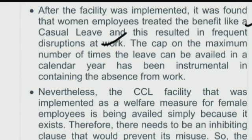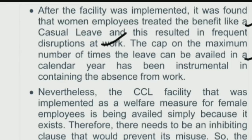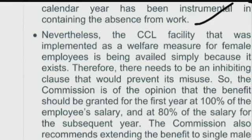So after the implementation of this leave, women employees took the leave according to their wish, and it created disruption at work. The cap on the maximum number of times the leave can be availed in a calendar year has been instrumental in containing the absence from work. That's why it minimized the frequency in a year at which the female employee can take the leave.